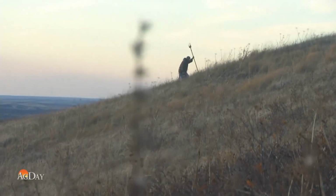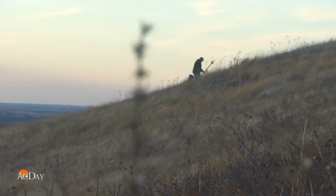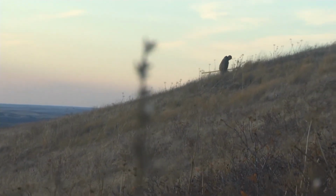So far, the Lost Apple Project has found 13 long-lost varieties. They planted these apple trees, they enjoyed them. I want our future generations to enjoy it. For Benscoter and Brandt, however, the biggest joy comes in the hunt.